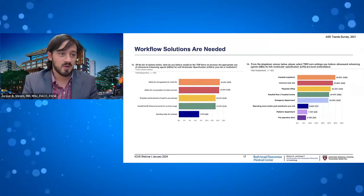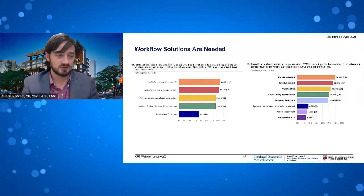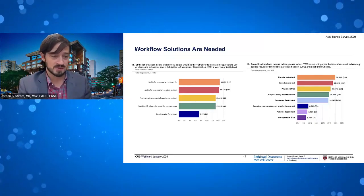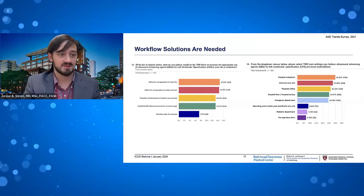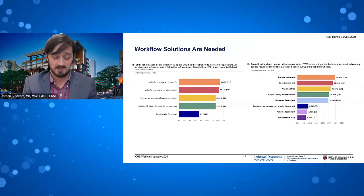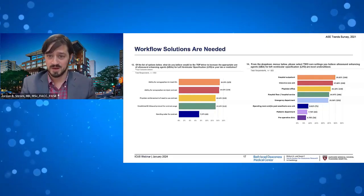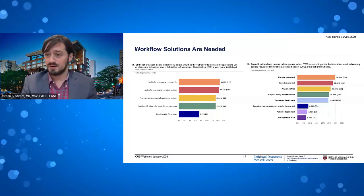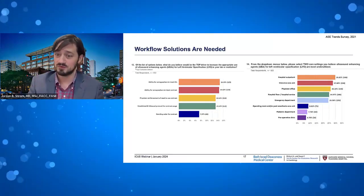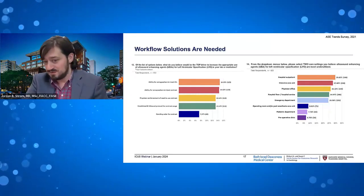Following that, of the list of options, what do you believe would be the top driver to increase your appropriate use of ultrasound enhancing agents for left ventricular opacification in your lab or institution? Topping the list there were the ability for sonographers to insert IVs and the ability for sonographers to inject contrast. And I'll talk about that in the next slide a bit further. And when you ask where are the two areas that are the most underutilized, where UEAs are most underutilized, really the top of the list is the hospital outpatient setting. And why is that?